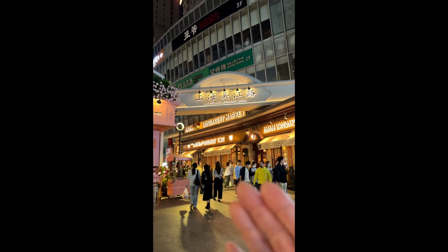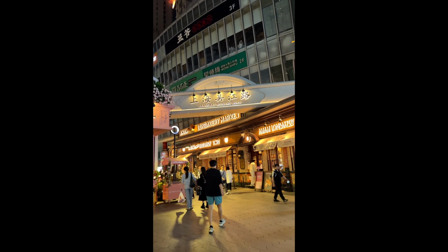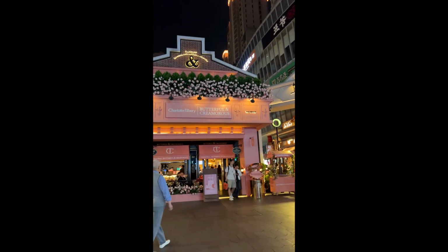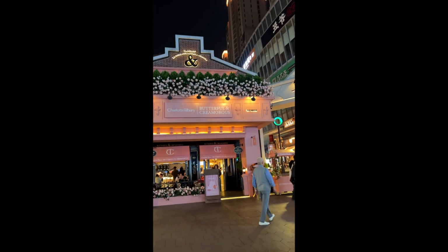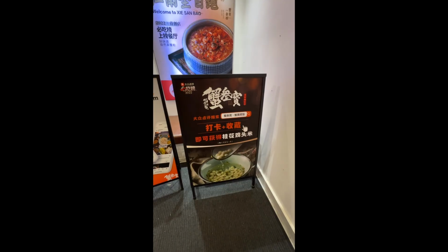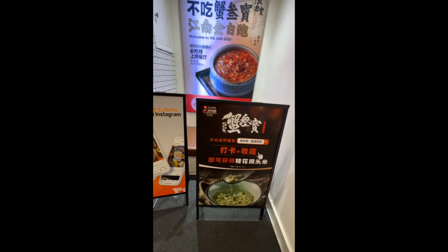I just came to this place, which is Shanghai Road, which looks so anime. It looks so much like a Japanese place. And of course, this is the very popular bakery. Check out the building over there. It looks so much like something from a movie. Let's check out this place for my crab roll rice.